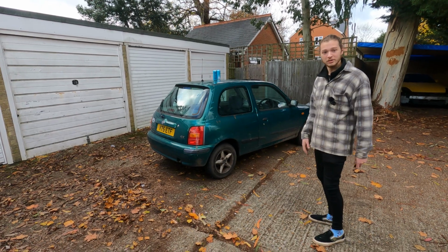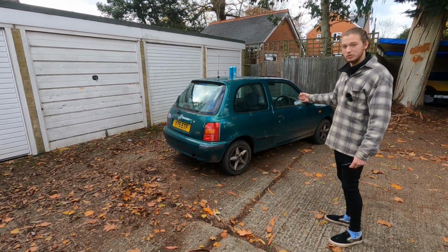It does look really good. Well, personally, I think anyways. A lot of people do like these cars.